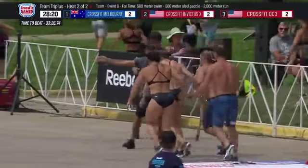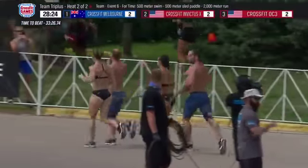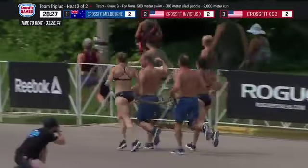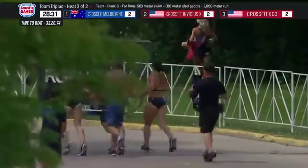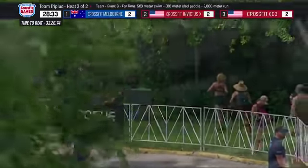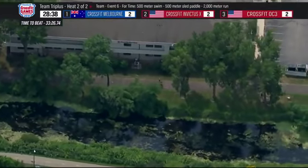So the teams that have made their way to the dock: Melbourne, Invictus X, OC3 in that order. Then Torrance, Max Pulls, Reebok CrossFit 1, Queens, Pro 1, Independence and Freedom, and Seoul Miami are the 11 teams that are getting ready for the run or are already on the run, led by CrossFit Melbourne.